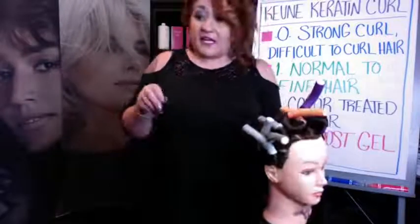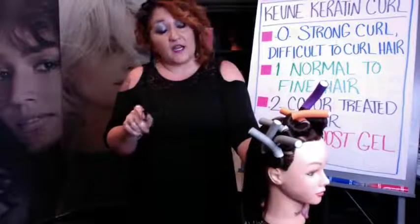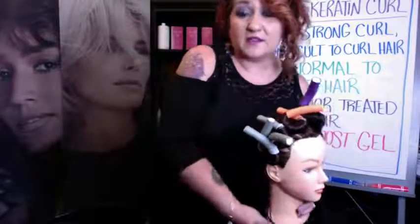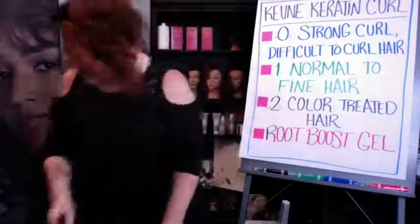bend. With the keratin curl perms, for you guys that like pH and alkalinity or acid and all that, they are an alkaline perm. So with alkaline perms, what you want to be careful for is you don't want to use a lot of tension. A lot of tension with alkaline perms can cause breakage. So make sure you're not wrapping anything too tight. They are a pH of 8.3, so it's a low alkalinity, but they are alkaline. So I would continue rolling this all the way up.